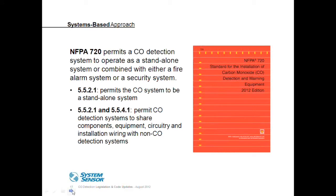All right, now let's turn our attention to several key provisions in NFPA 720 that deal with a systems-based approach to CO detection. One of the first decisions for engineers or system designers is whether to use a dedicated CO control unit or connect the CO detectors to a fire alarm or security control unit. NFPA 720 permits a CO detection system to operate as a standalone system, or it can be part of a combination system. In any case, they shall be arranged to operate as a single system.